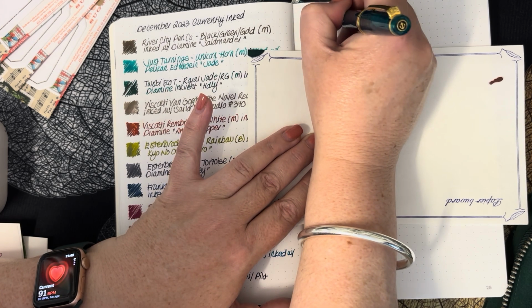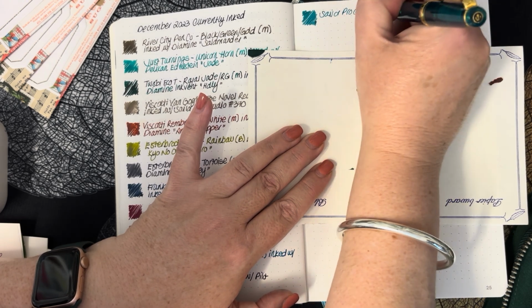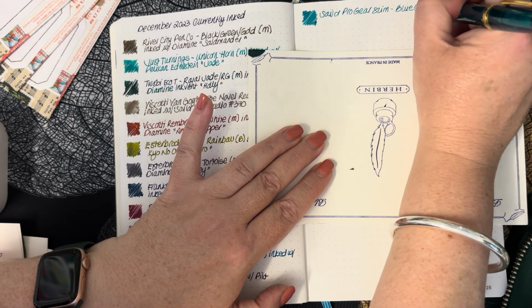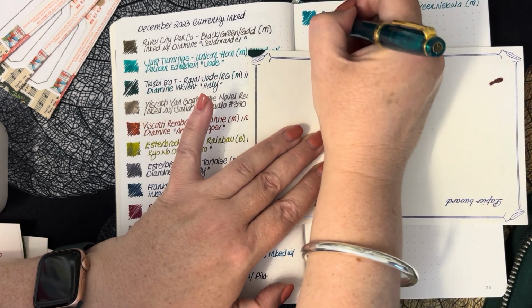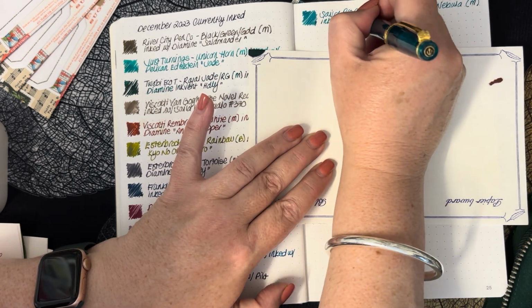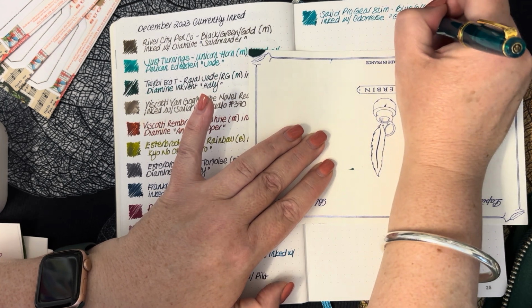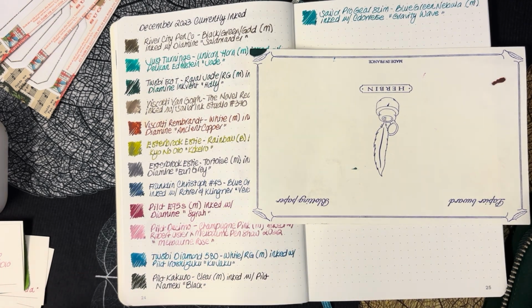So this is the Sailor PR Slim in Blue Green Nebula. It has a medium nib and is inked with Colorverse Gravity Wave. Love that ink.